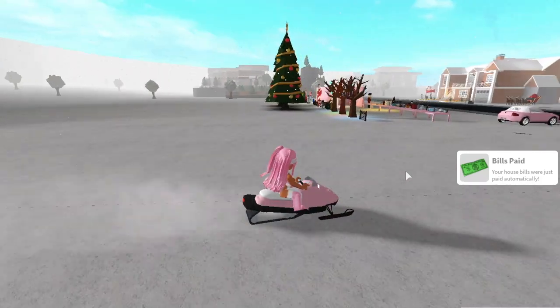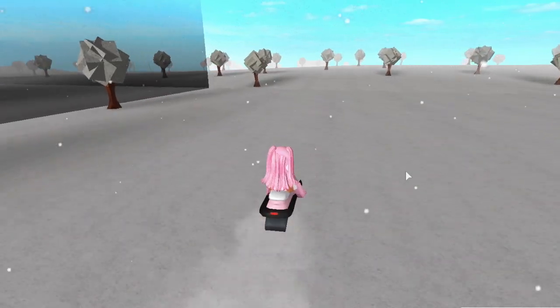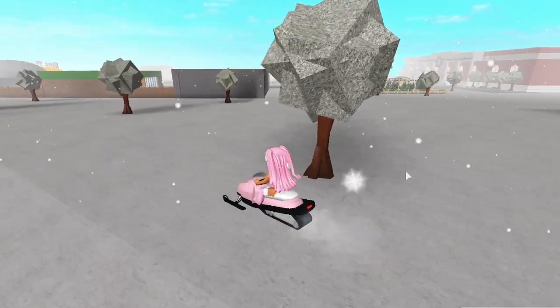So I have all the new items lined up, but first we're going to go look at the new locations around the map. So we're going to head over here to the main town area. The snowmobile only goes really fast in snow. If you're on normal road, it goes quite slow.